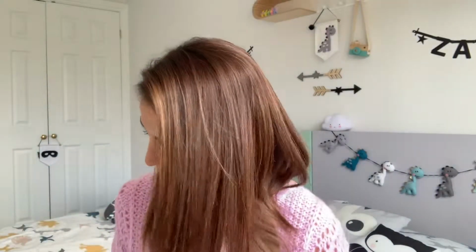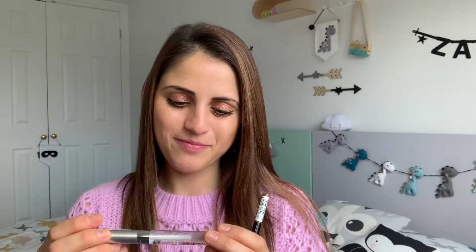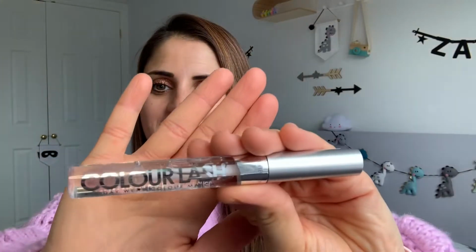Along with this, I'm so late to the game, and this is so like what you had when you were 14. It's from, what make is it from? Collection Cosmetics? Collection 2000, is that what it's called? I think so. God, that's really old school as well, isn't it? But it's basically just a clear brow gel.